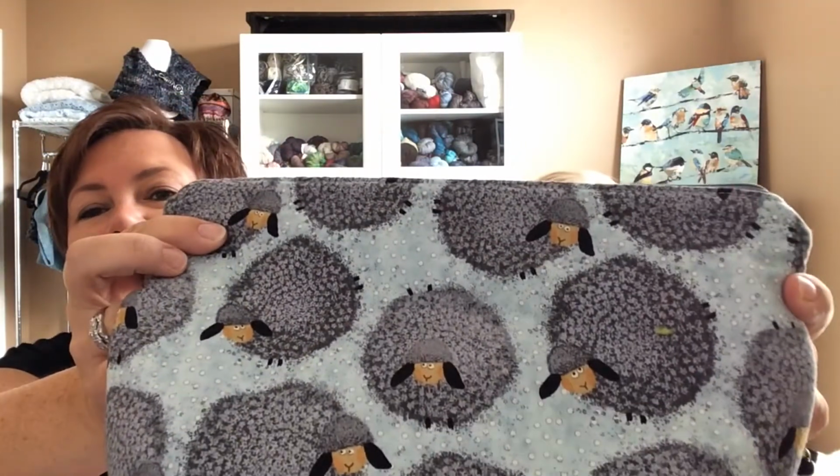That is so our colors, though. It is. It's the aqua for me and the gray for Lisa. It's perfect. So I think I have enough. There's one more quarter left. And I think I can make us some notions pouches, or probably both notions and needles. Yeah. And they're so cute.